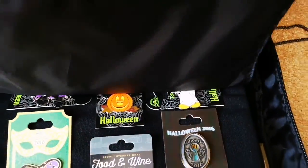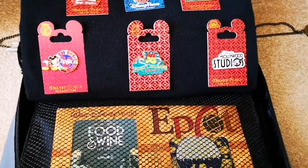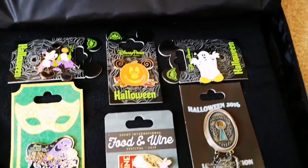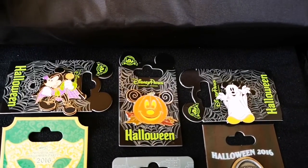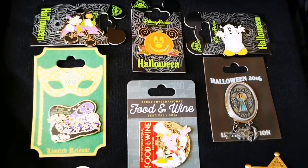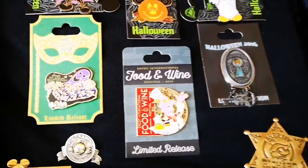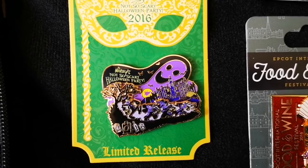And then turning over, I'll just pull the bag out a little bit more. Then we get into the limited edition pins that we have. Obviously we've got the top three there just for generic Halloween pins that they do, which I really like, especially the pumpkin. I just really like it. But beneath that we've got the limited edition ones. So this is the pin from Mickey's Not So Scary Halloween Party in 2016.